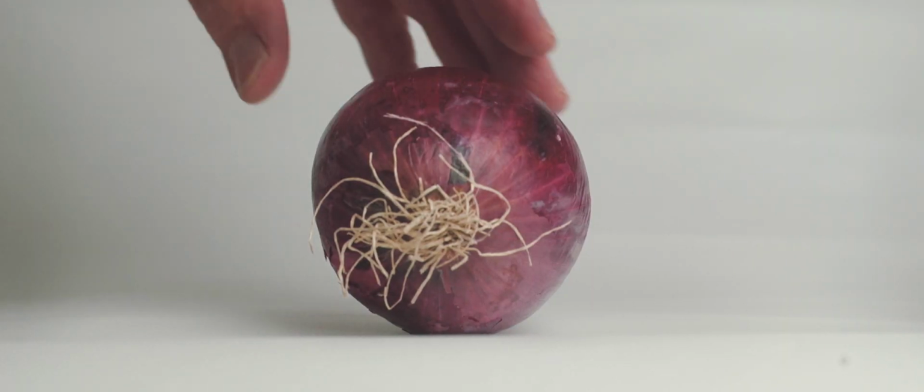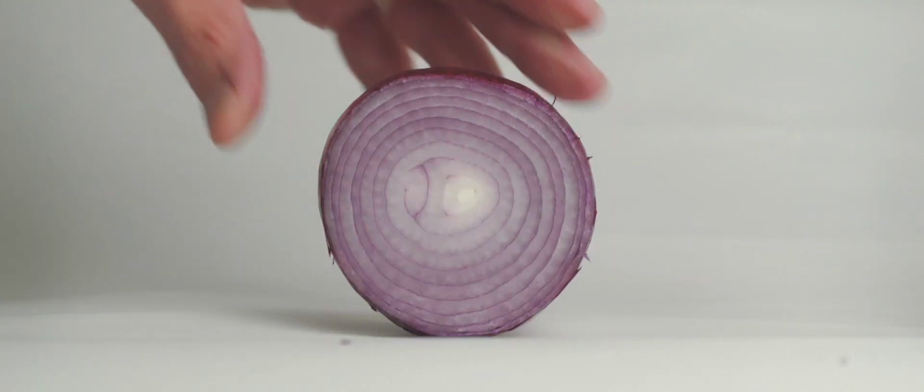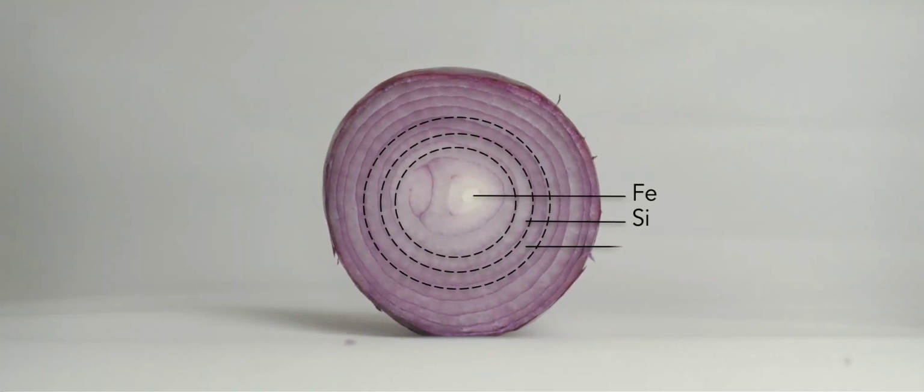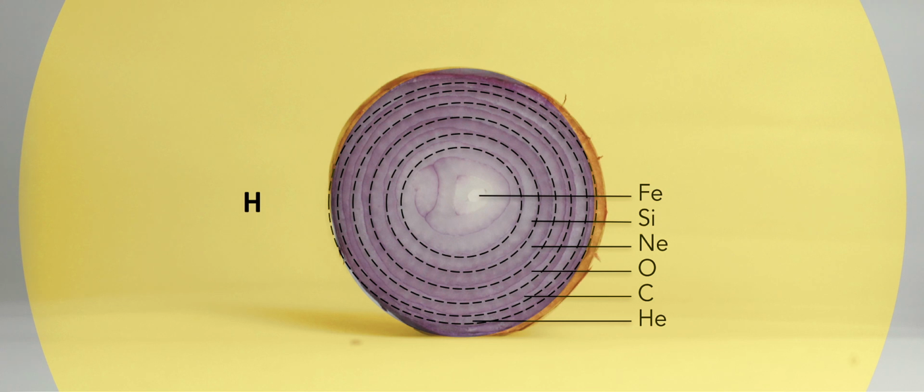So if you have a massive enough star at the end of the star's life, you'll have like an onion structure with an iron core and then some lighter and lighter elements to the outside until you have a huge hydrogen envelope at the outside of the star. However, once you go past iron, it becomes much more complicated. And so making elements beyond iron, you can't just fuse two iron nuclei to something heavier.